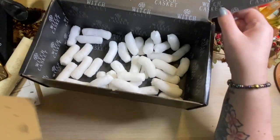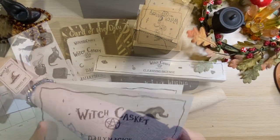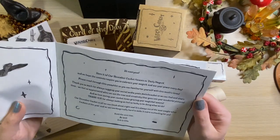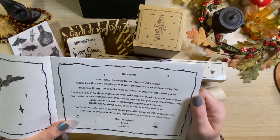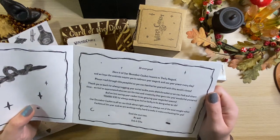So, the final thing to do, let's go through our little booklet and see. Okay, so Daily Magic. Here it is, our November casket focusing on daily magic, and we hope the contents inspire you to embrace your magic and use your power every day. Read through the pamphlet so you can familiarise yourself with this month's items.